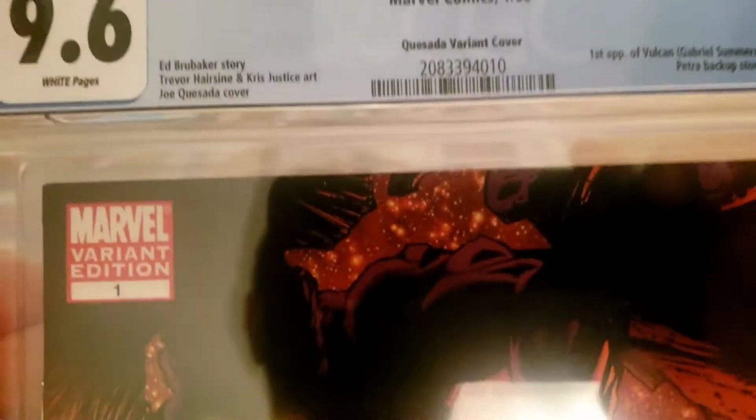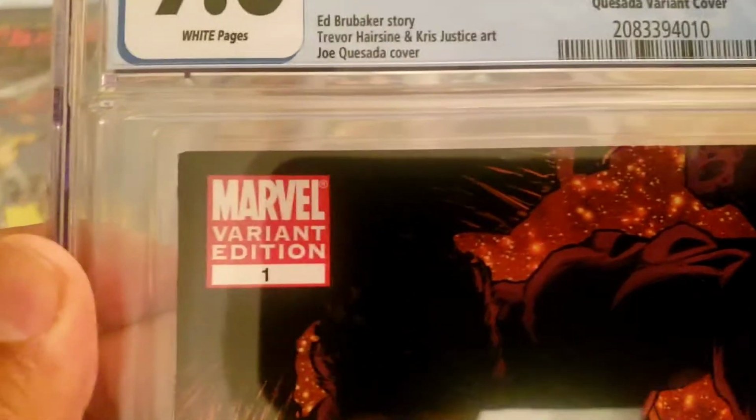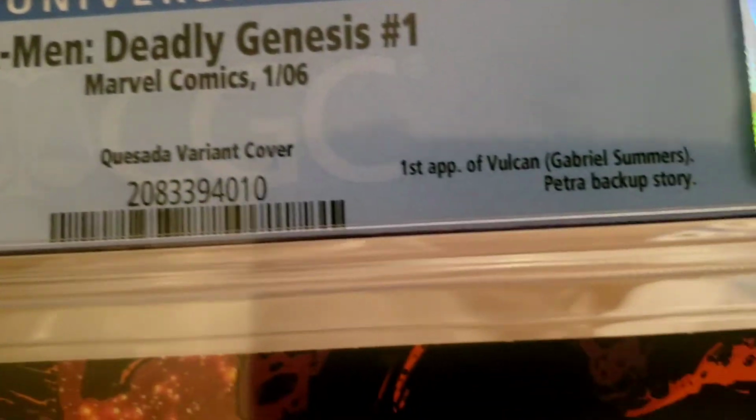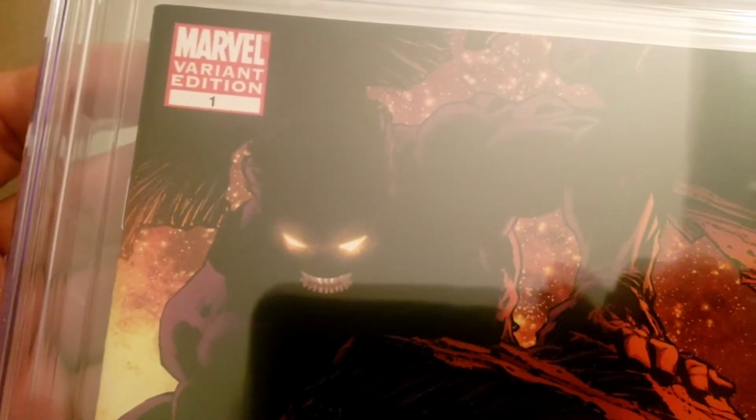This is the first appearance of Vulcan. This is Cyclops' brother, one of his other brothers. Vulcan is a great villain. Omega powered mutant. Omega level, they call him, right? And this is the Quesada cover, and that's Vulcan right there. Gabriel Summers.